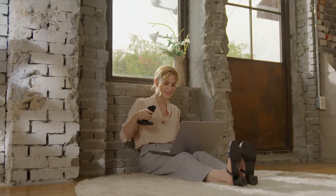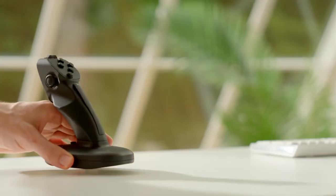Experience an all-in-one device with comfort and outstanding versatility. Nexstick.